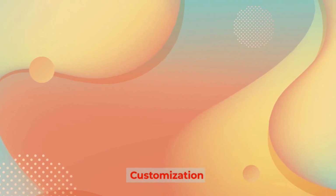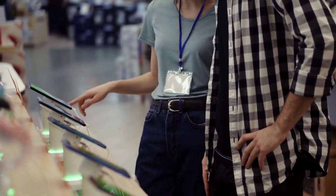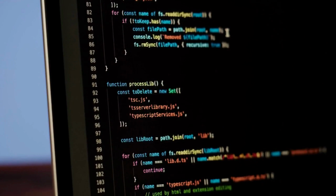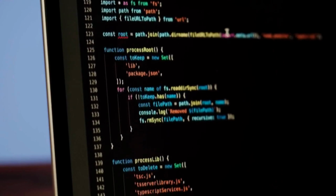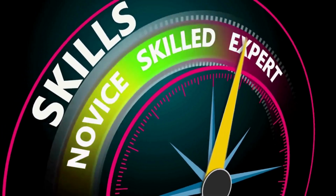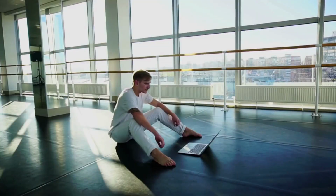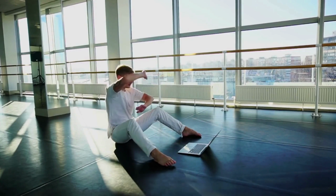Customization. Both IBM Watson and ChatGPT can be customized to meet the specific needs of businesses and organizations. IBM Watson offers a range of APIs and tools that allow developers to customize the platform to their specific requirements. This includes the ability to create custom models and training data. ChatGPT, on the other hand, is a pre-trained model that cannot be customized directly. However, it can be fine-tuned using transfer learning techniques to improve its performance on specific tasks.